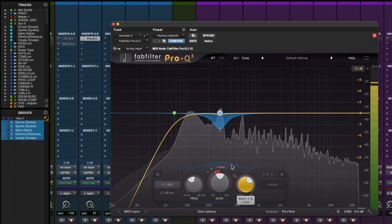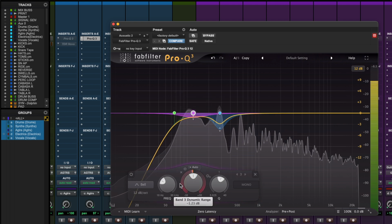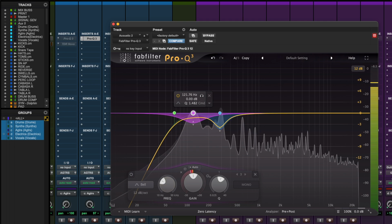Now, not only is the Pro-Q a standard static EQ, but it's also a dynamic EQ, meaning when a certain frequency reaches a particular volume or threshold, you can then have the EQ compress that particular band or frequency. Similar to how a multiband compressor works, but it's way more surgical. So let's jump into Pro Tools and let me show you what I mean.